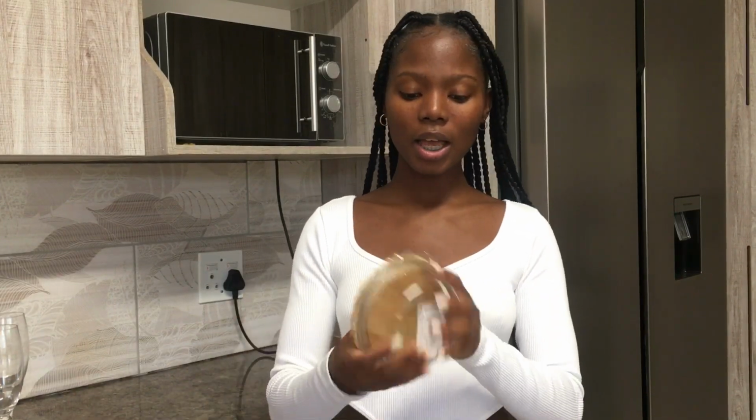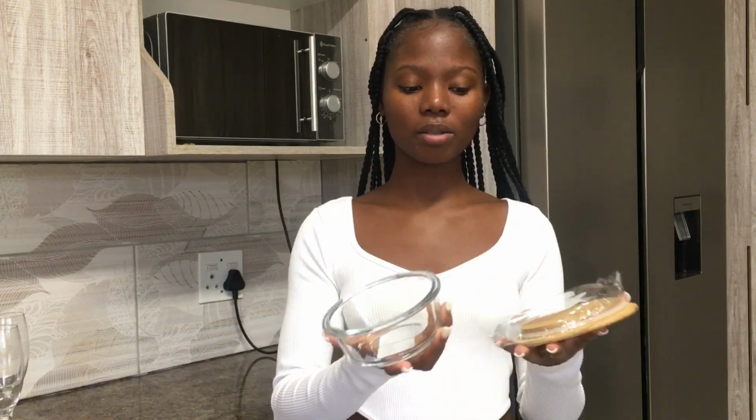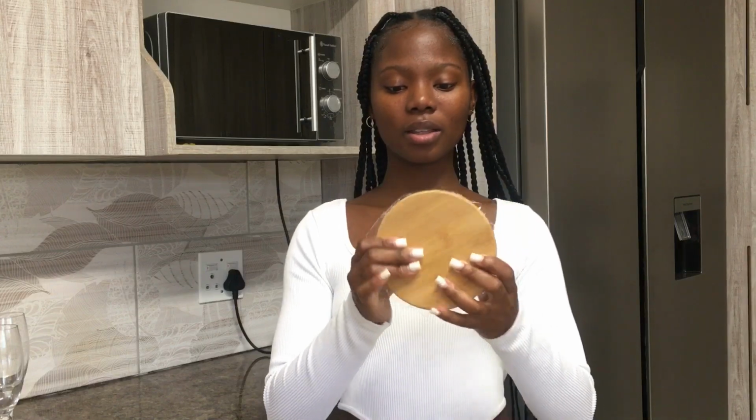I love them. Another thing I got from Pep Home is this container, and it was 50 rand. So I think the space is enough for me, because yeah, even like I can eat granola in this, and yeah, I love it. I think the space is okay, so love it. 50 rand. And then next I got this brush from Pep Home as well.